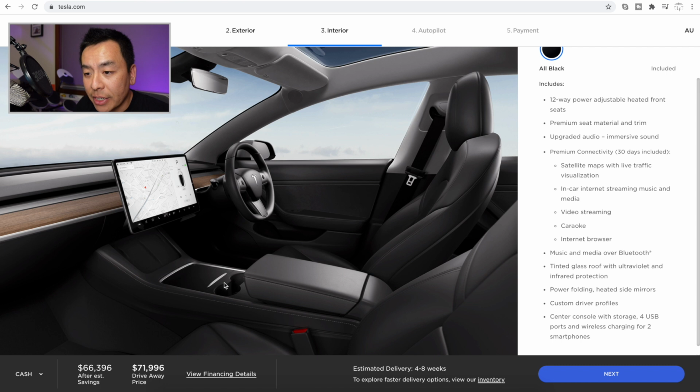So now, instead of that piano black gloss finish, they've got this sliding console like the Model S, I believe. I guess it's your choice what you like, but if you buy a Model 3 now, this is what you get. You get a sliding console. And this is the wireless charging pad I was talking about before, which now comes included with the Model 3, which is good.